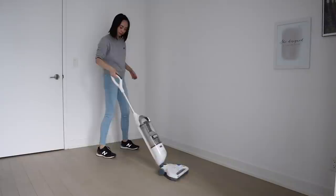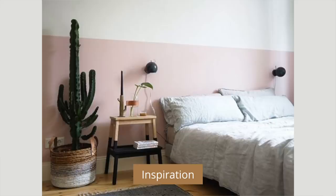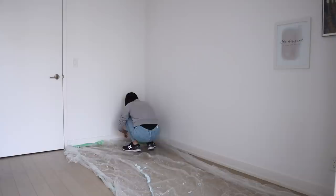Then I went back to my apartment and started working on my accent wall. I have been admiring this half-painted wall for a while because not only it gives the illusion of having a headboard, I also want to start incorporating my favorite color into my room more often. So this was a great way to accomplish both of those things.